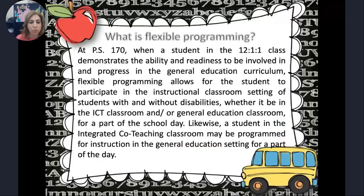First, I'll begin by telling you what flexible programming is. At PS 170, when a student in the 12 to 1 to 1 class demonstrates the ability and readiness to be involved in and progress in the general education curriculum, flexible programming allows the student to participate in the instructional classroom setting of students with and without disabilities, whether in the ICT classroom or the general education classroom, for part of the school day.